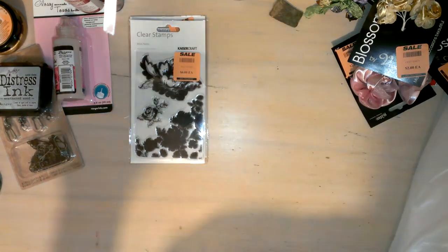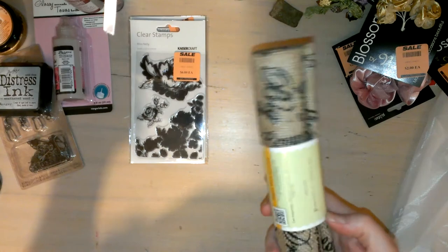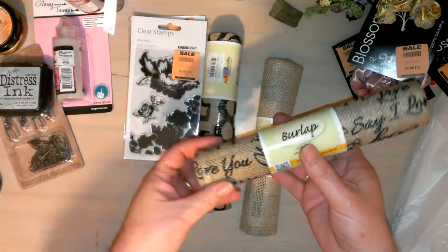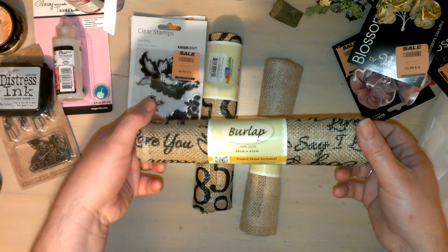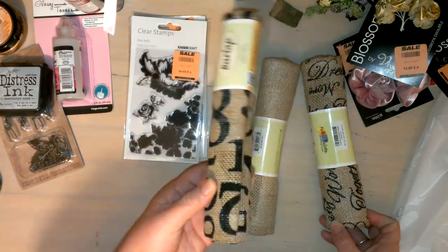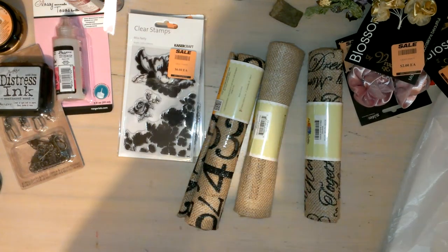Oh, and I found, I always struggle to say this, and I always go Hessian, but it's not. It's burlap, guys. And I got the three, and they're printed. Printed burlap. I thought, woohoo. And the numbers on it. And I got one plain. Now, they were $4.